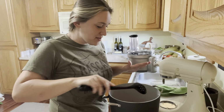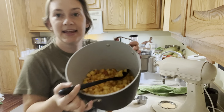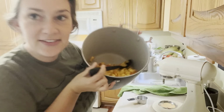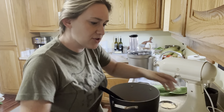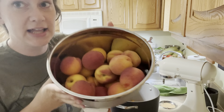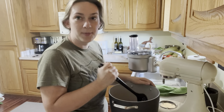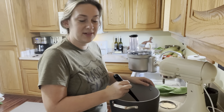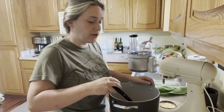All right, so I got all 6 cups of peaches diced up and in the vinegar. That wasn't really that many peaches. I still have a lot left, so I'll be able to can some slices, although I was really hoping that they'd be easier to get the pit out of. So it's just a bummer, but they still taste really good.